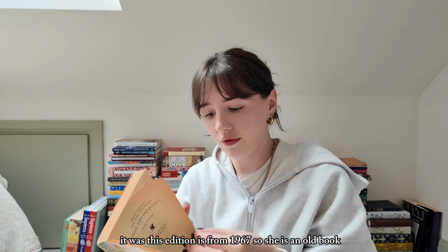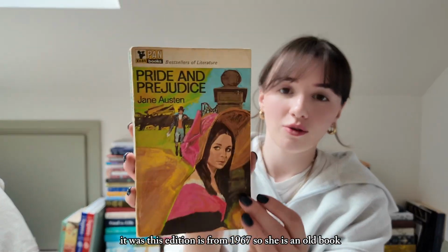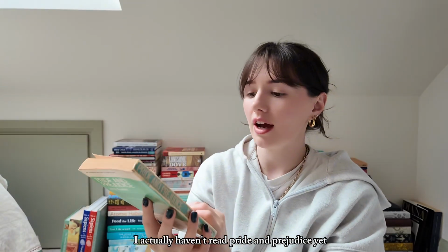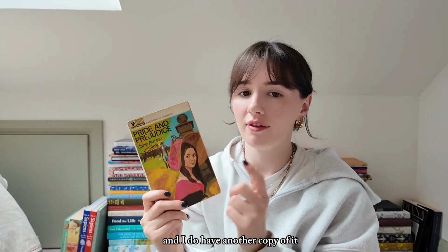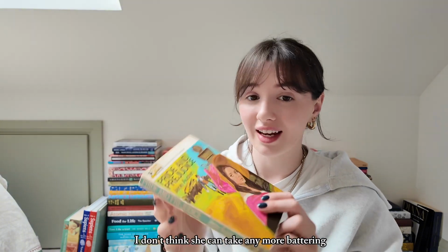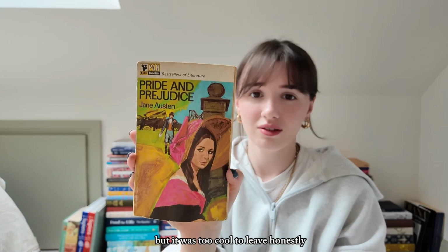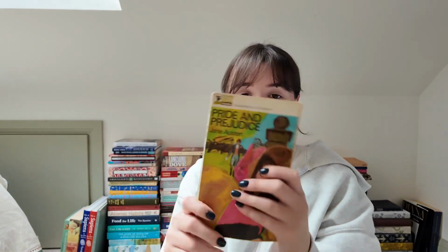This edition is from 1967. So she is an old book. I actually haven't read Pride and Prejudice yet, and I do have another copy of it. So I probably won't read this one because I don't think she can take any more battering, but it was too cool to leave, honestly. So that's a great one.